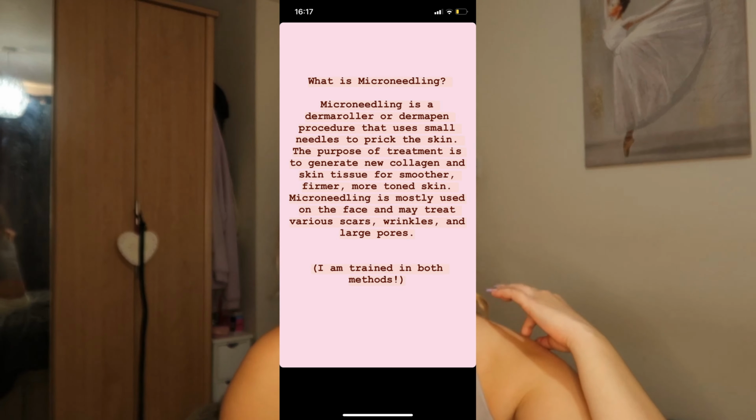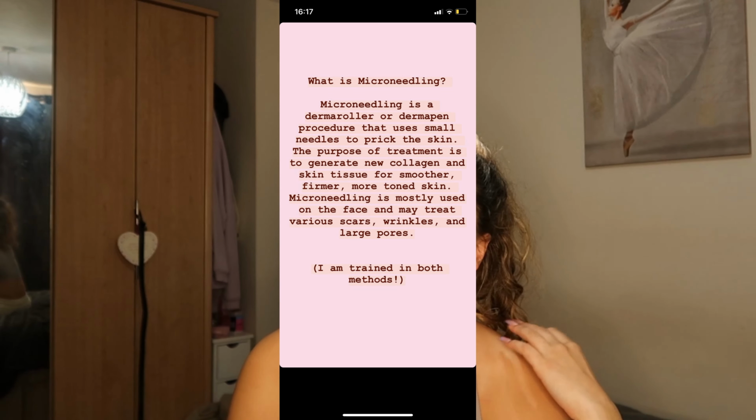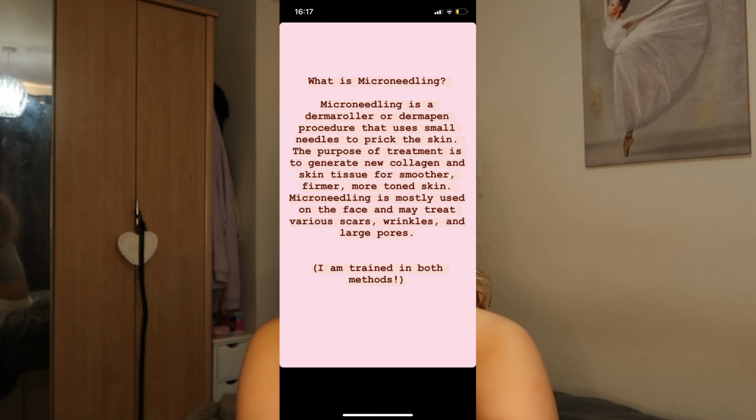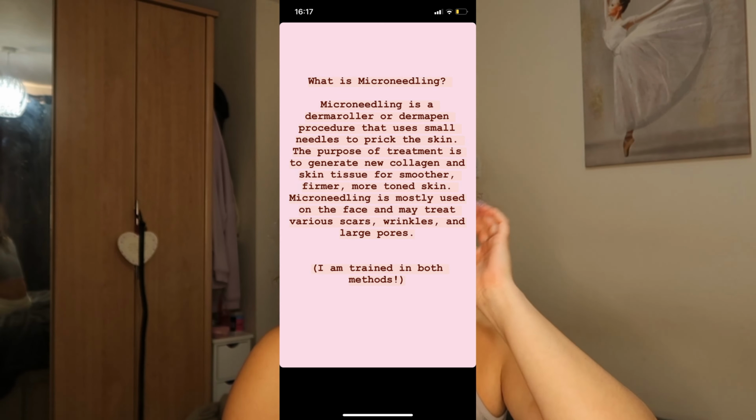I am a little bit hot though. My face just feels very hot. For anybody that doesn't know what microneedling is, it's literally little needles in your skin. I use it because it helps my spots and my scars. It helps get rid of them and fade them. So that's great. I think it's also meant to help wrinkles and stuff like that, and stretch marks.